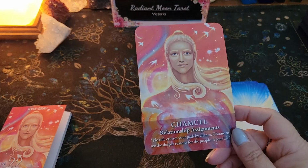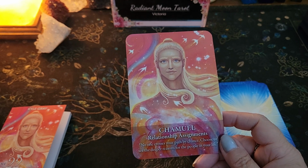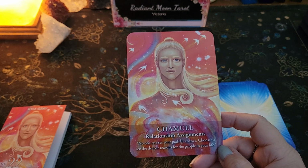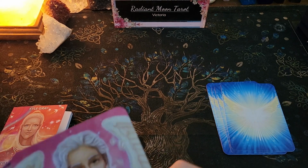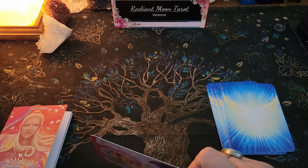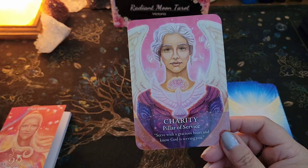Very important message. There is the face of the deck, Shamuel, Relationship Assignments. No one crosses your path by chance. Choose to see the deeper reasons for the people in your life. We always think those relationships that didn't work out were causes. We always think they were a mistake, right? No, there's always a reason.